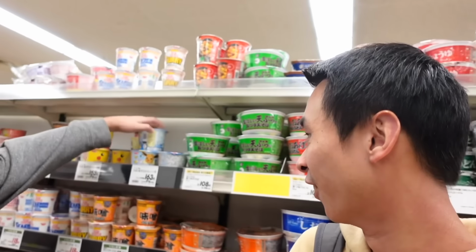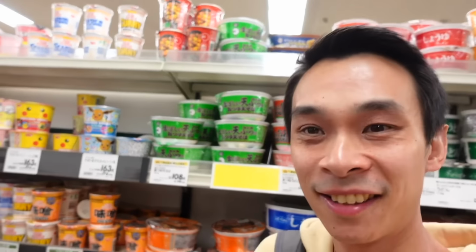And, of course, this is by far the biggest variety of instant ramen I've ever seen in my life. UFO. Do I? Yeah, you want UFO. I mean, there's so many different brands. Pokemon noodle. Oh, there's a Pokemon noodle. They got Eevee and Pikachu. Like kiddie ones.